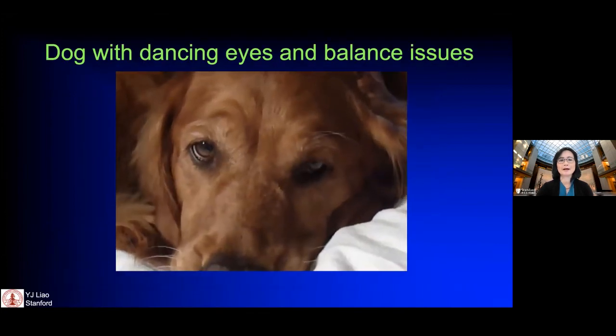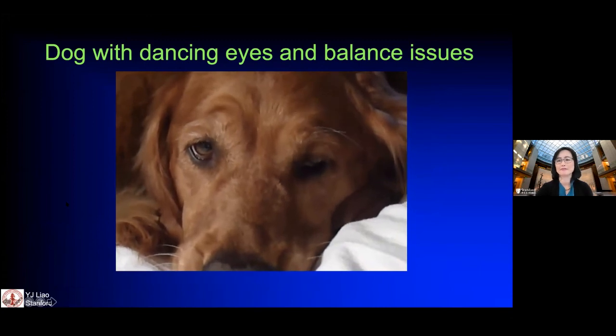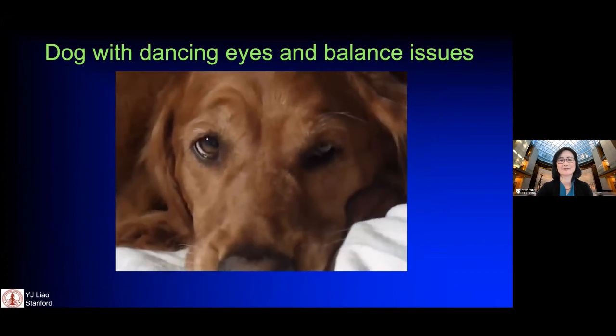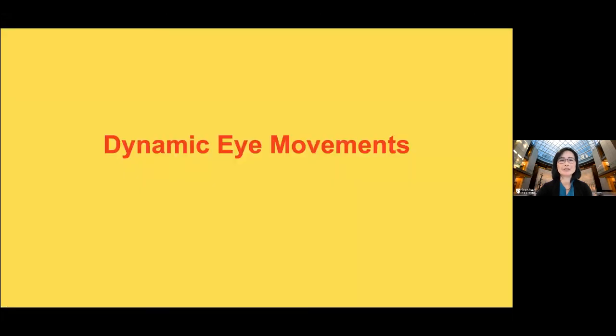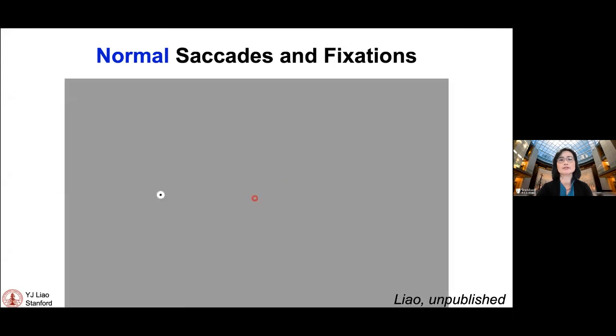And here's a dog. This is actually Dr. Ted Cooper, a neuro-ophthalmologist at Stanford. This is his dog with a jerk nystagmus beating to the dog's right as a result of vestibular neuronitis. So you could have dynamic eye movement issues. And so we're putting together fixations and saccades in order to look at the world in precise ways. So this is what a control subject may look at when they're doing the reflexive saccades.